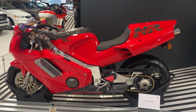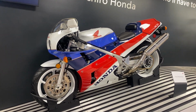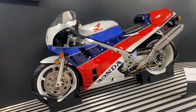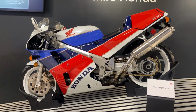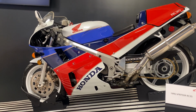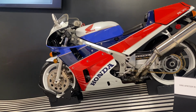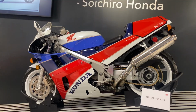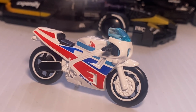1992 NR750. Okay, now this one, kind of funny because I bought the Hot Wheels bike of this one, the 1990 VFR 750R RC30. What a long name for all these bikes, I must say. It was in this livery, so it's pretty cool that I got it just a couple of days before I came here. So honestly, I just like the look of it. But yeah, this is pretty cool. I guess a racing style bike. Maybe it did run in competition, but I'm not sure.